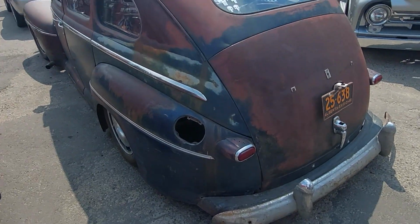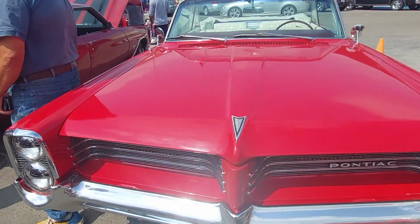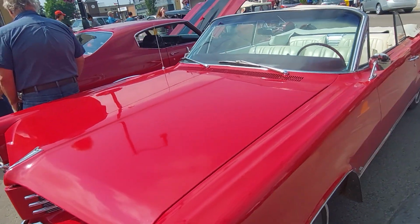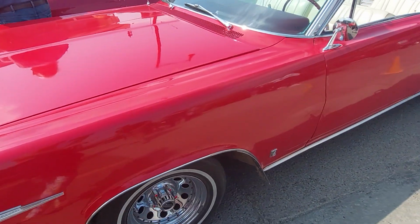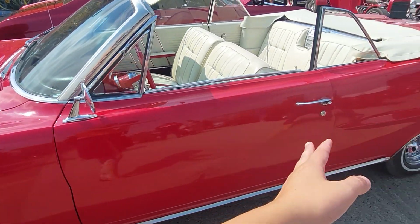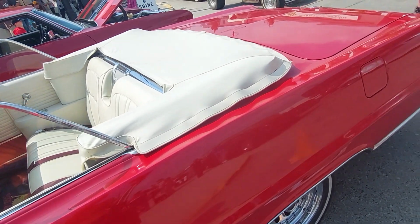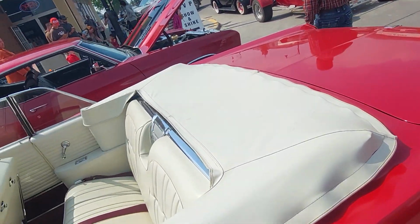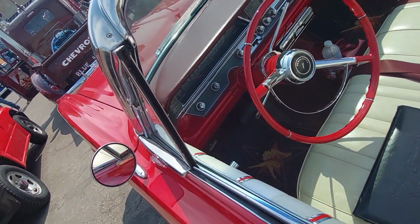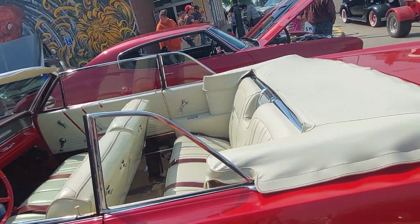I guess it's a 46. Cool. Very cool. And then here, a 64 Pontiac Parisienne convertible. So these are on a Chevy chassis and drivetrain. So typically you'd see a small block Chevy or an inline 6 or something like that in these. But yeah, I love the nicely imported interior. Nice car. Absolutely love these.